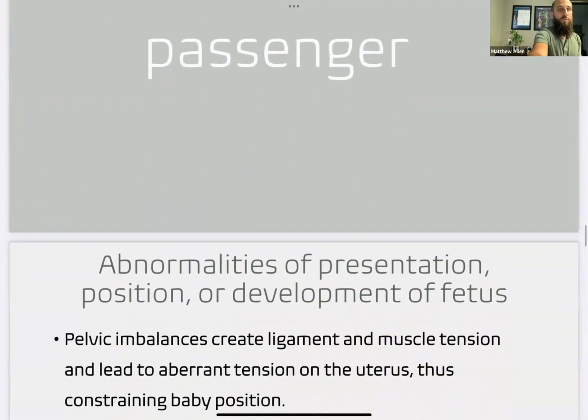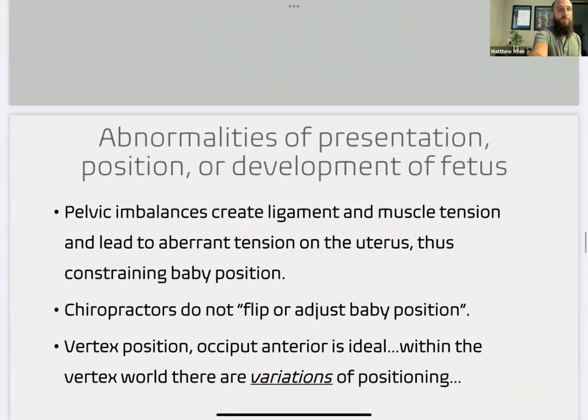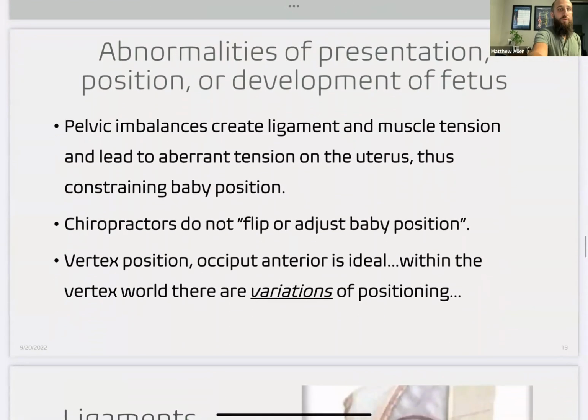Again, if you're just hopping on, I've got PowerPoint slides if you want to check them out. So passenger is our next P. Let's talk about where the passenger hangs out. Think of the uterus as a tethered balloon, tethered into the sacrum and into the pelvis.